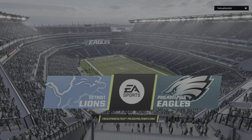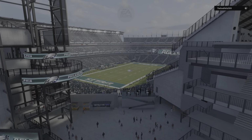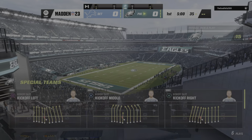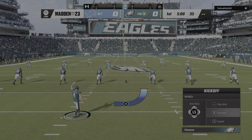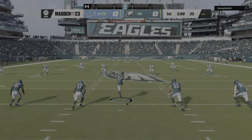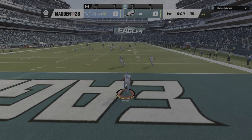We're at the home of the Super Bowl 52 champions, Lincoln Financial Field in Philadelphia, PA. Today, we've got a good NFC matchup on tap between the Detroit Lions and the Philadelphia Eagles. Here's the kicker, Jake Elliott, ready to get this one started. And off we go from Lincoln Financial Field.